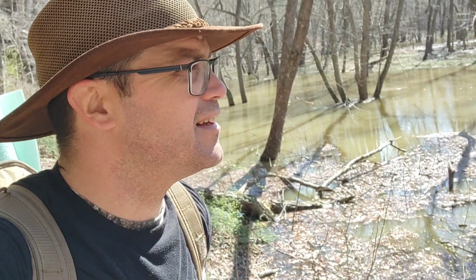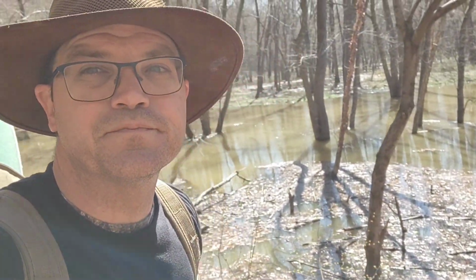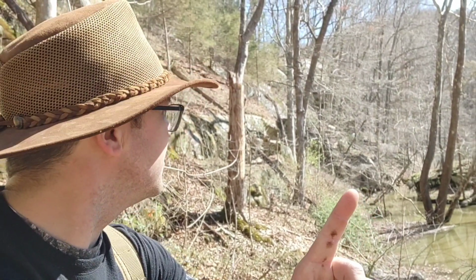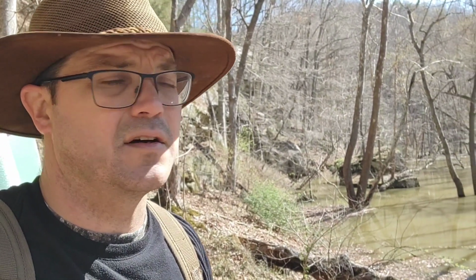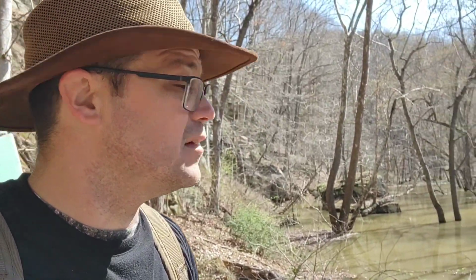Well, as we feared, we got a predicament. Trail's washed out. I did a little bit of scouting down there, but you can see right about here, right about there is where it juts out, and then everything under that's completely covered in water, and it's pretty deep down there. So we're gonna have to go up and over the ridge to continue on.